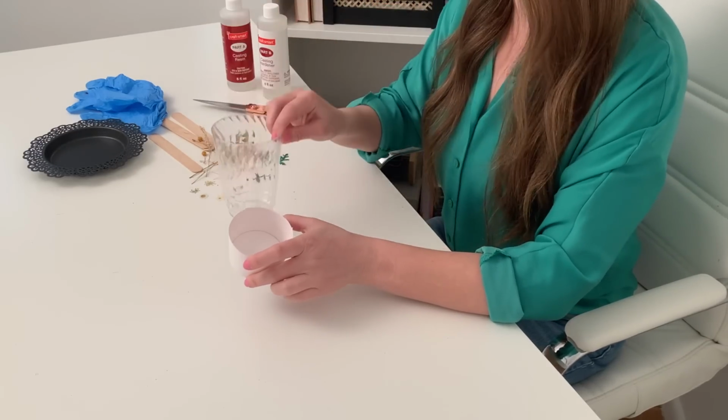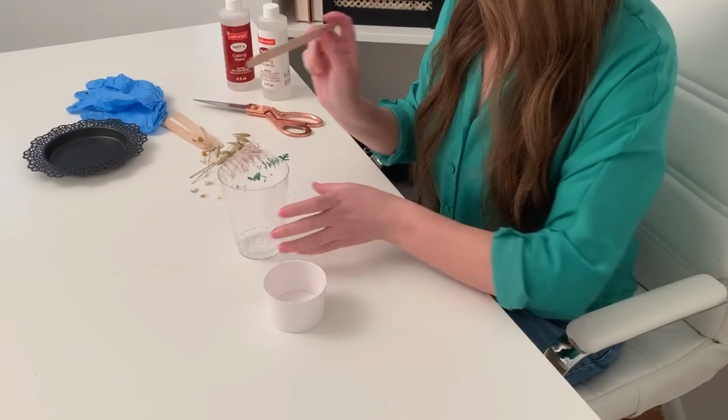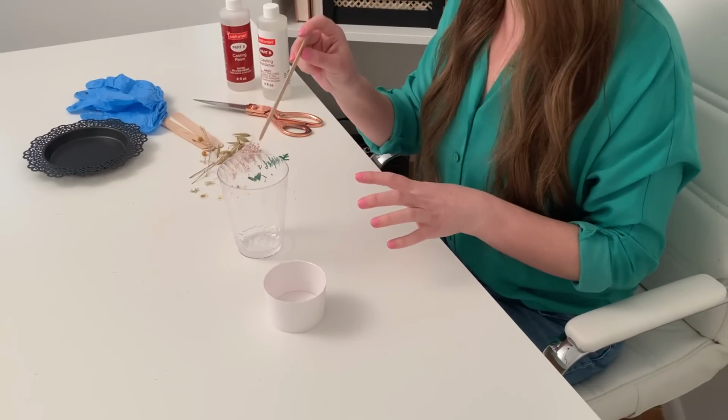And then I'm going to add both parts into this plastic cup and mix them together with a popsicle stick. You're supposed to mix it for about 5 minutes before you pour it into your mold or whatever you're using.